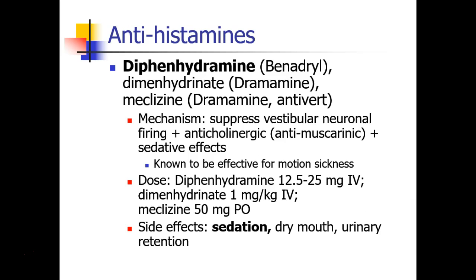Antihistamines, which we just discussed recently, are also useful for postoperative nausea and vomiting. Diphenhydramine, which is Benadryl, dimenhydrinate, which is Dramamine, and meclizine, which is Antivert. These drugs work by suppressing the vestibular neuronal firing, and they're also anticholinergic, and they also have sedative effects. They're known to be effective for motion sickness, and may be helpful in postoperative nausea and vomiting as well.